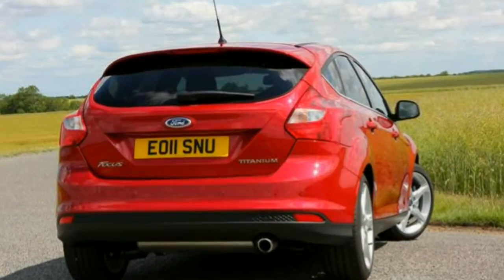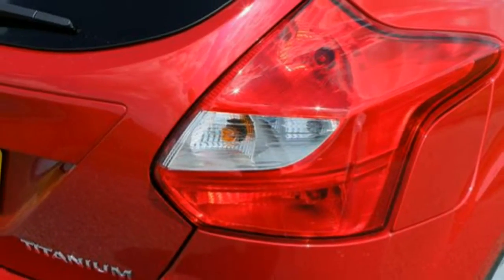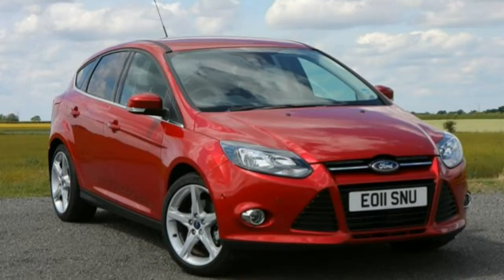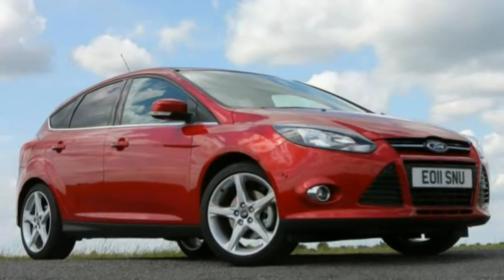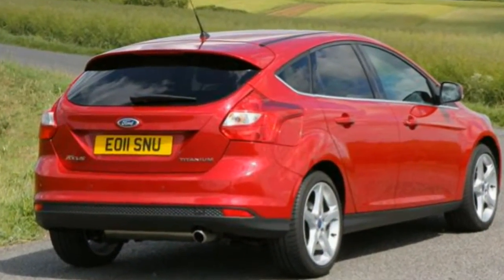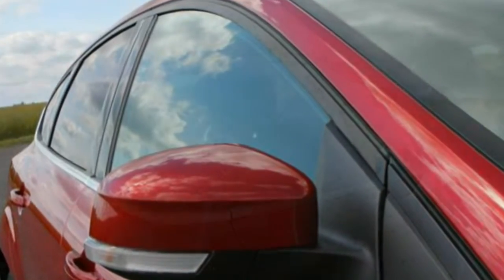Top speed for the 2.0 litre is 135 miles per hour, 134 miles per hour with the auto, and 138 miles per hour for the 1.6 litre. Handling: the previous generation Focus was pretty adept at cornering, so we expected it to be an improvement, but although this one is competent, it's not quite so sharp.